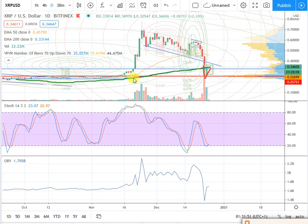We see the same thing with the 50-day EMA. Sometimes you'll be scooting along and we drop below the 50-day EMA, we bounce back up. Sometimes if the move is powerful enough, we drop below the 200-day EMA, we bounce right back up. So let's keep that in mind.